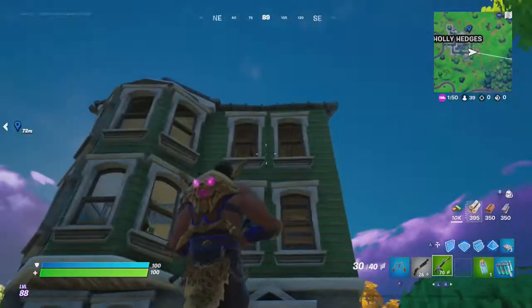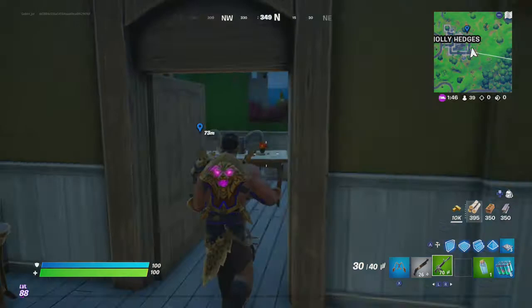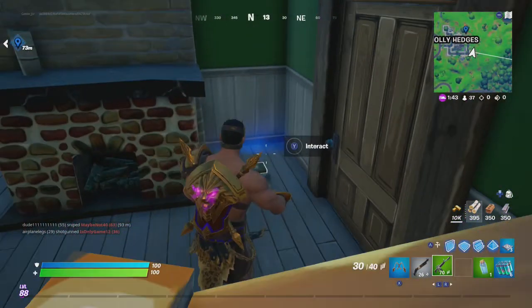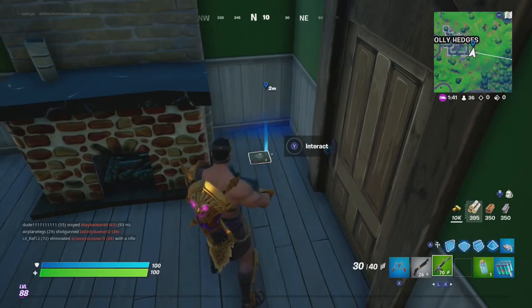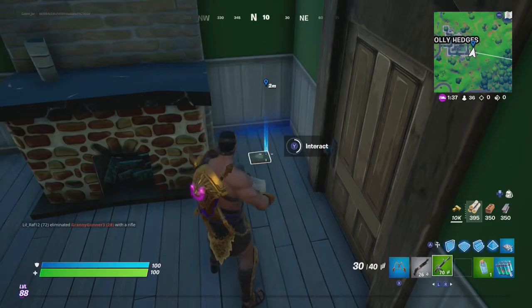Alright, so your last location would be in this house. Make a quick left. Open that door. Looks like someone's already been here. Oh, and there's the book again. Interact.